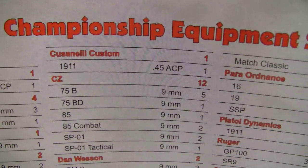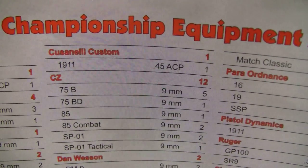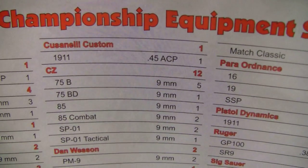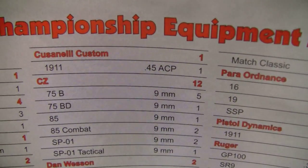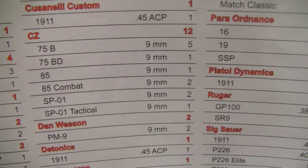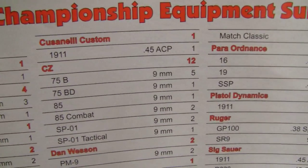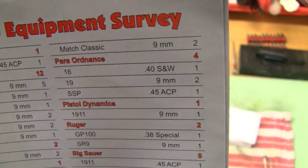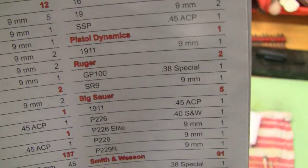So for instance, if you're shooting a 1911, you can have the hammer back, round in the chamber, of course, but the safety must be on. Now, a lot of people, under the stress of running a stage, will forget about that safety, and it'll cost them time. And just a couple seconds will really make the difference.